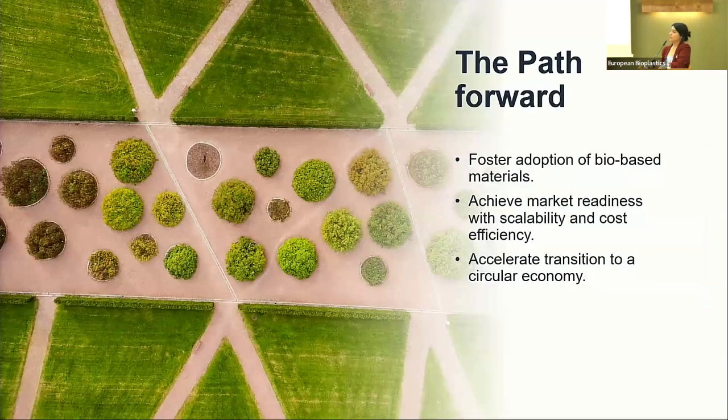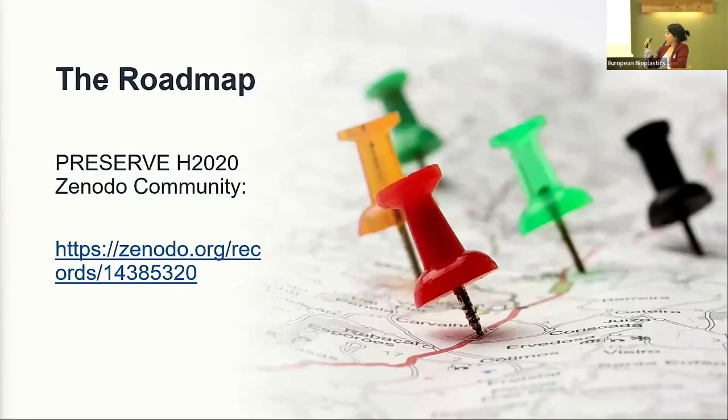And the path forward, of course. What is the path forward for us? Well, foster the adoption of bio-based materials, or bioplastics in our case, European Bioplastics, of course, and achieve market readiness with scalability and cost efficiency. These are the take-home messages that every one of the presentations has said is the path forward, obviously. The easy catchphrase: accelerate the transition to a circular economy, but this is the goal, right? And with this is the link.